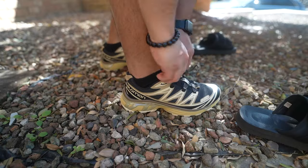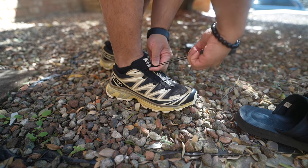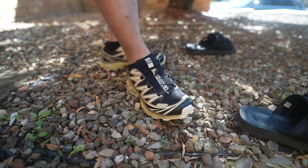The entry is quite snug, but once you wear it for a few seconds, even up to a minute, you feel that it will start to hug around your feet like a glove, especially with different versatile terrains. It will keep your feet safe and stable.